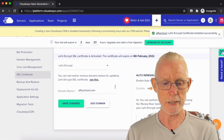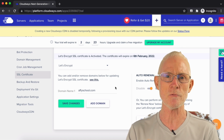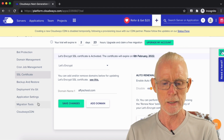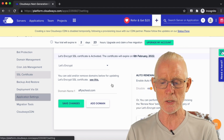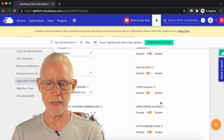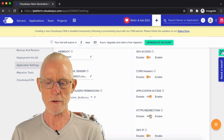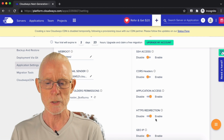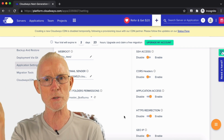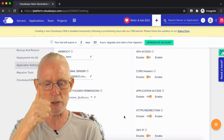Now we're inside the application at the moment. So what I'm going to do is just quickly check that it's going to redirect the HTTP to HTTPS automatically. Application settings. So this is just something to help you with as well. Come down here and you can see a lot of different things in here, and notice some of these accesses are set or not set. Redirection is enabled. Cool. So it's automatically doing that for you. So if you type in HTTP and then your domain name, it will redirect it to HTTPS and your domain name. So that's super cool.